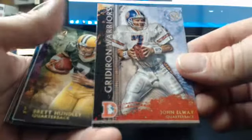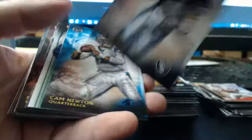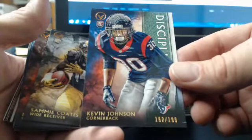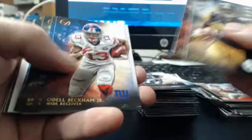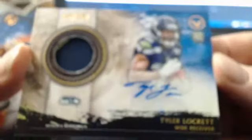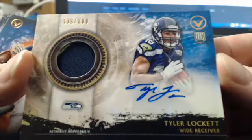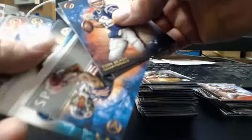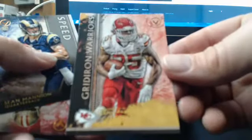Okay, next Gridiron Warriors, Mr. Elway for the Broncos. Okay, we got another discipline. Kevin Johnson going to the Texans. Auto Relic for the Seattle Seahawks. There we go. Mr. Tyler Lockett. That one's out of 800. Okay, there you go, Chiefs, Jamal Charles.